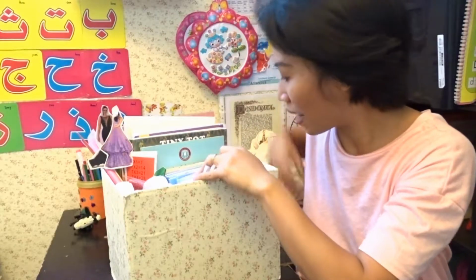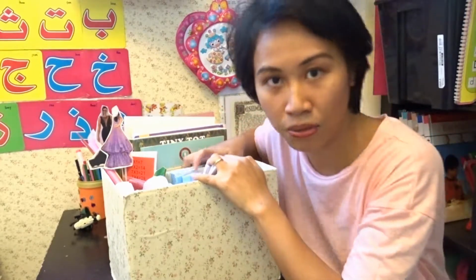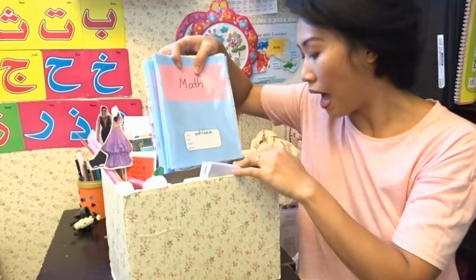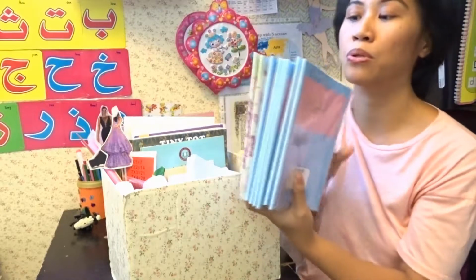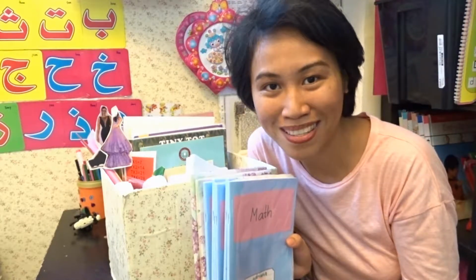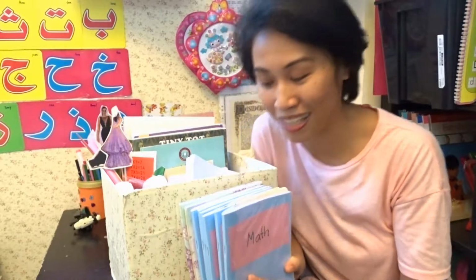So in here, I'm going to start showing what I've had for my kids. First, when I decided to homeschool my girls instead of sending them to a nursery or to an FS1 curriculum, I have these books. This is what I followed from my son's school when he was in FS1, and at that point he was 4 years old. So I do know how to lower my expectations a bit with my 3 years old kids.